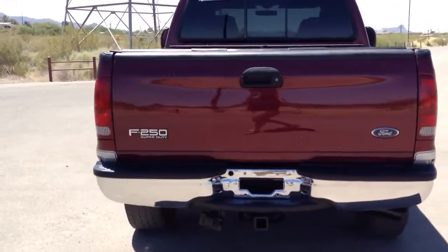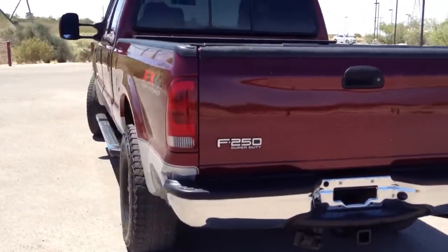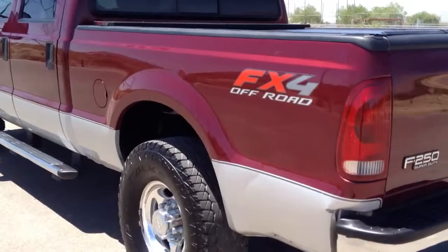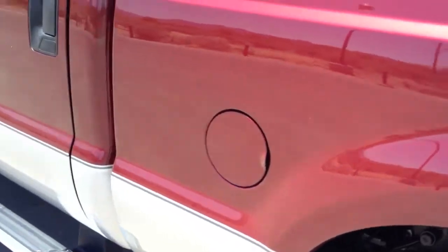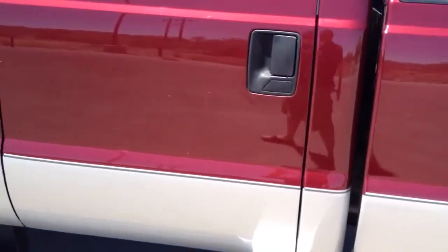So as we go around the outside of it, you see it's pretty clean. It's got some rock chips here that we'll go over. But otherwise, the body's very, very straight. It has one dent, really, that I don't even know if this will show up right here. There's a picture of it that we took, too. So if you can see that, just a real minor crease there in the fender. I'm sorry, in the bed.